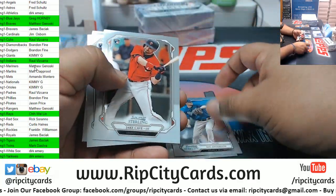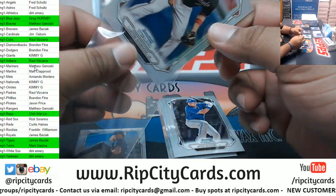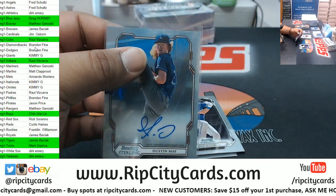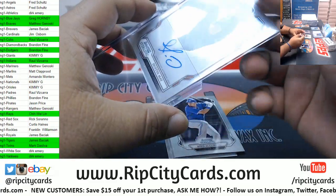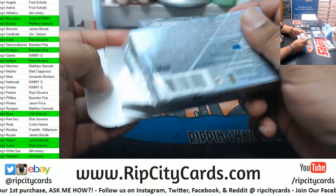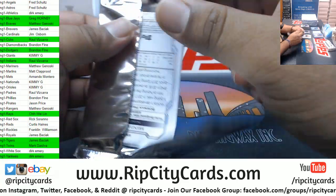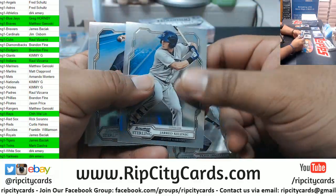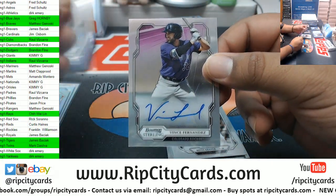Gorman, Cardinals. Anderson, Braves. Cave, Twins. McGuire, Braves. Kaboom of the Nationals. 189. Dustin May, Dodgers auto. I think that was a filler team. Swaggerty, Pirates. Kelenic, Mariners. McKay, Rays. Stewart, Tigers. Kramer, Pirates. Fernandez, Rockies autograph.